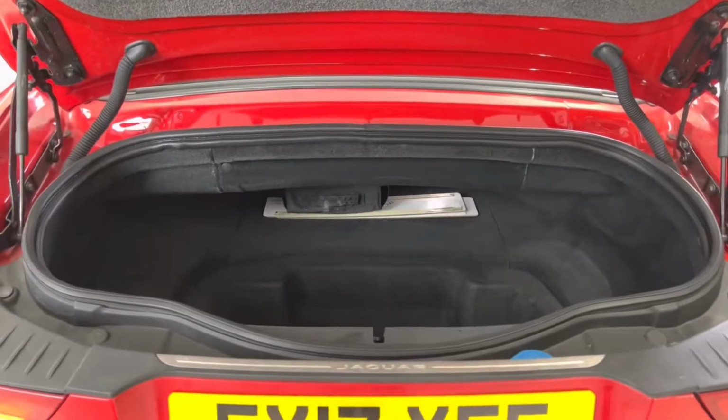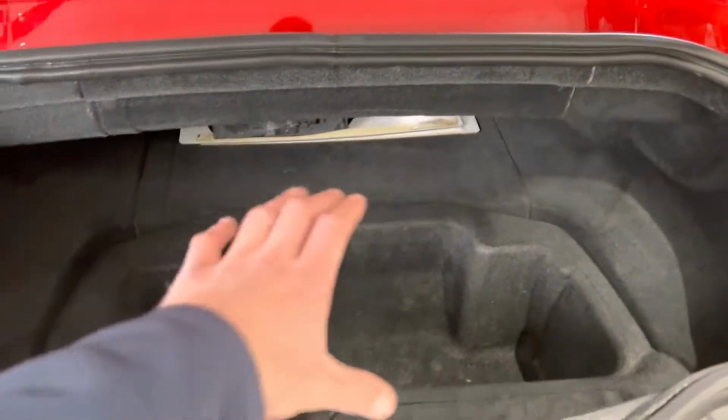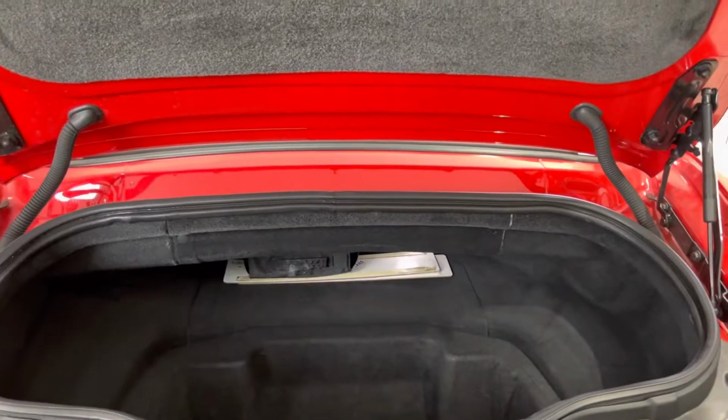Boot space then, again, you've got this lovely deep centre section here, plenty of storage, and it does go all the way back as well.